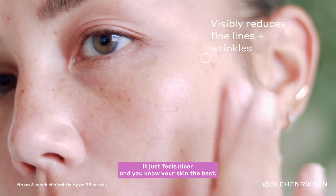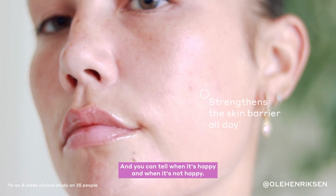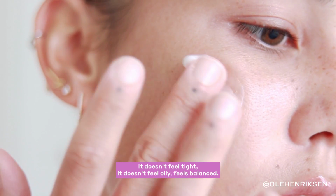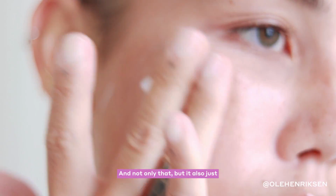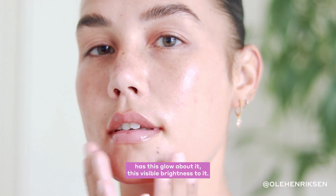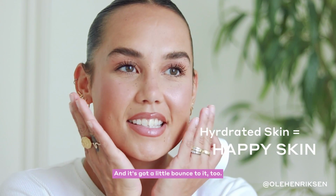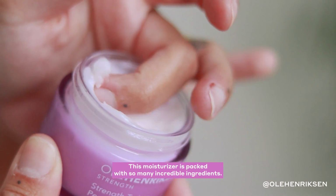It just feels nicer, and you know your skin the best, and you can tell when it's happy and when it's not happy, and I can just tell a huge difference since using this moisturizer. My skin just feels good. It doesn't feel tight, it doesn't feel oily, it feels balanced, and not only that, but it also just has this glow about it, this visible brightness to it. Nothing oily, nothing greasy. It just makes my skin look healthy and happy, and it's got a little bounce to it too. This moisturizer is packed with so many incredible ingredients.